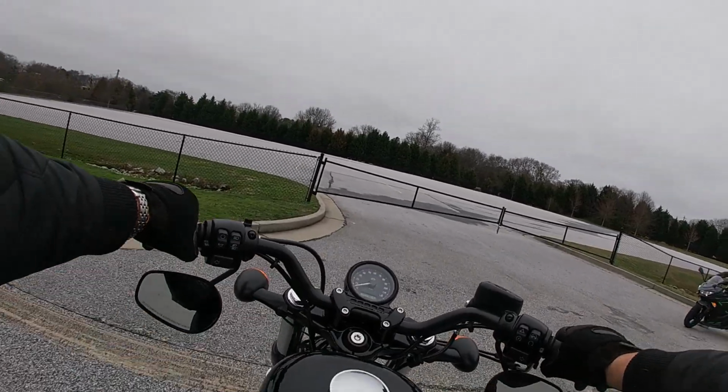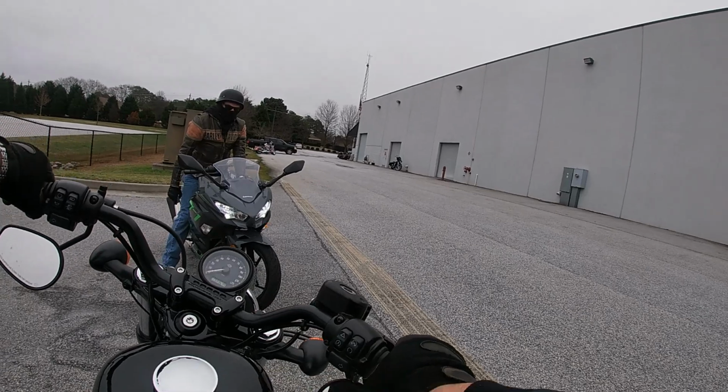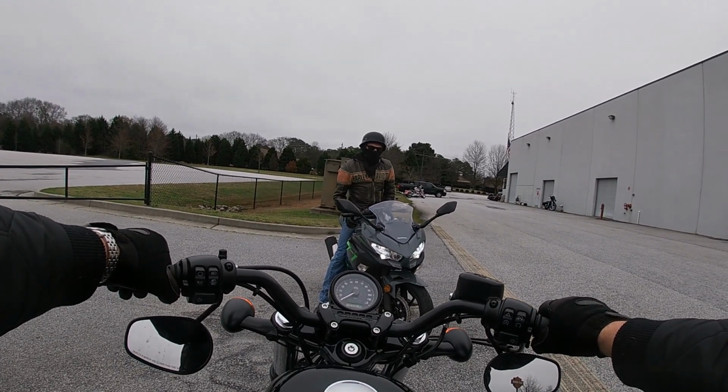But as far as beginner bikes go, either one of these is going to be fantastic. The Harley, I think, probably will last you a little bit longer, but we'll meet you up top. Bye.